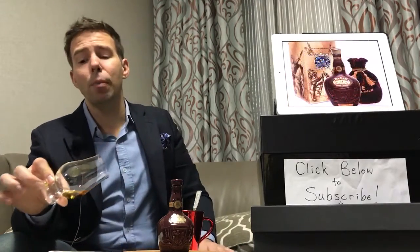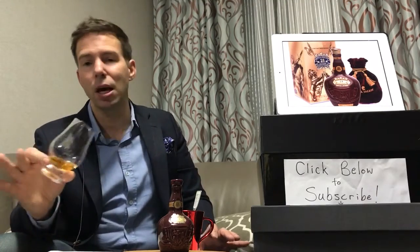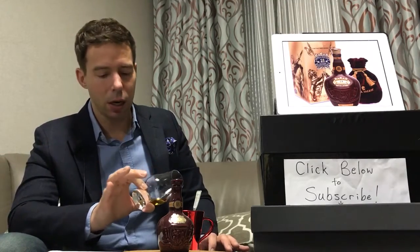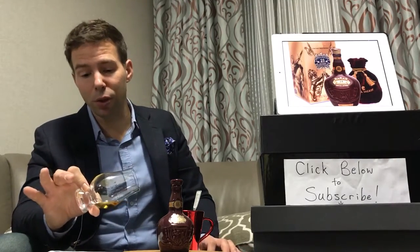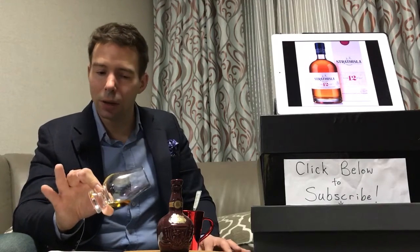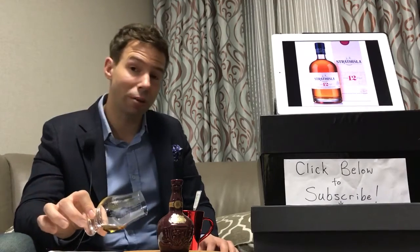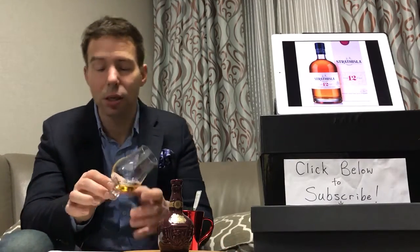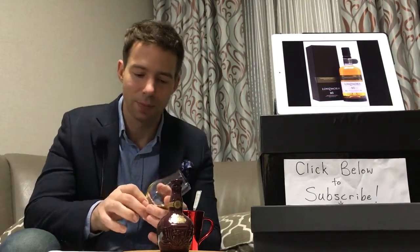Correct me if I'm wrong, but when you think about it, a 21-year-old for that price, fabulous. And this is better than some single malts at 21 years old that I've ever had. And I've had a couple, and this is on par with one of my favorite 25-year-olds, which is in my collection of whiskey reviews, which you can find.